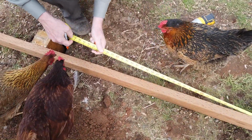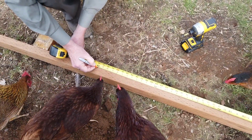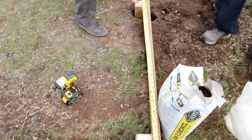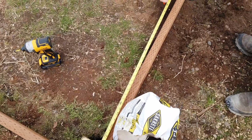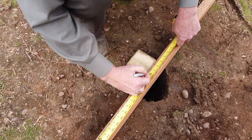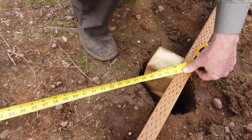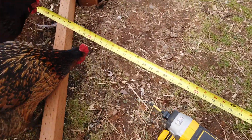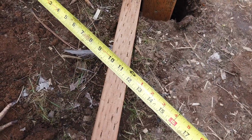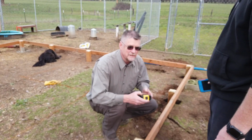Wow. Can I hold that for you? Tape measuring your life, all while being pecked to death by chickens. So you measured 3 feet. Go the other way on your 90-degree angle, 4 feet. And then from that 3-foot mark to the 4-foot mark should be 5 feet. Hey, put it back in the tape. We built it. Look at that. Square enough for a chicken coop.